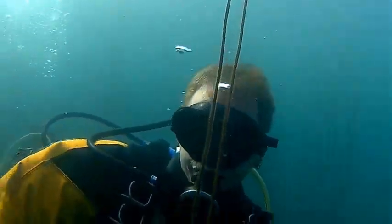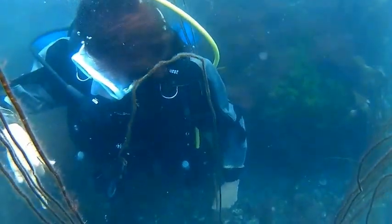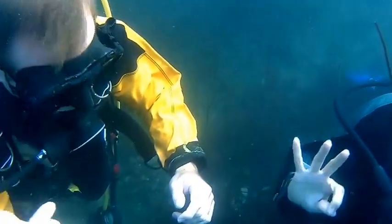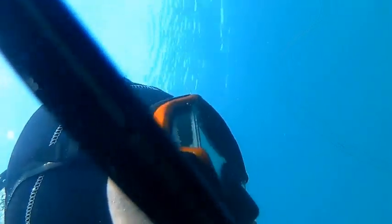Closer to the shore. At this point, it's hard to determine which is the right way back. Here we can see a pollack, a larger, more predatory fish that also lives around rocky areas.